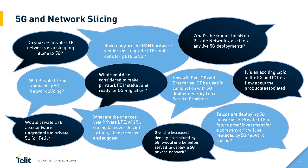So the big theme here is: should I wait for 5G or go with private LTE? My assessment is that 5G is further away. So if you can wait 2 or 3 years, yes, you can wait. But LTE today already allows the broadband and the fixed wireless access use case.